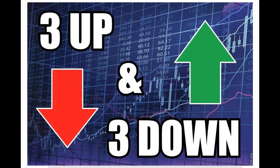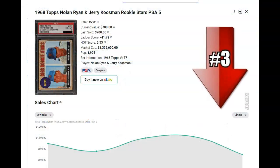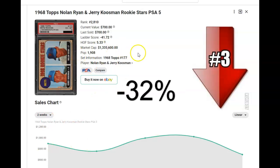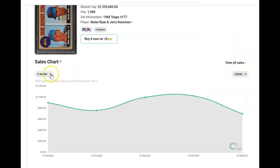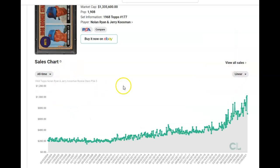All right, our number 3 faller for the week. I would never tell you not to buy this, but this is the 1968 Topps Nolan Ryan and Jerry Koosman Rookie Stars in a PSA 5. This card is down 32% on the week. It's an iconic card.